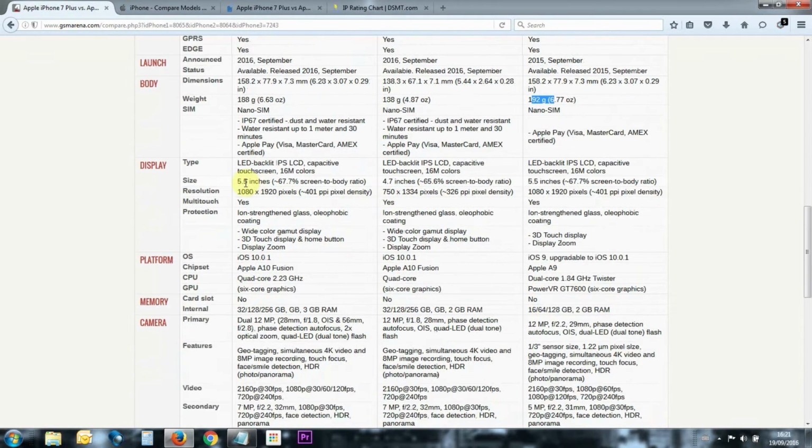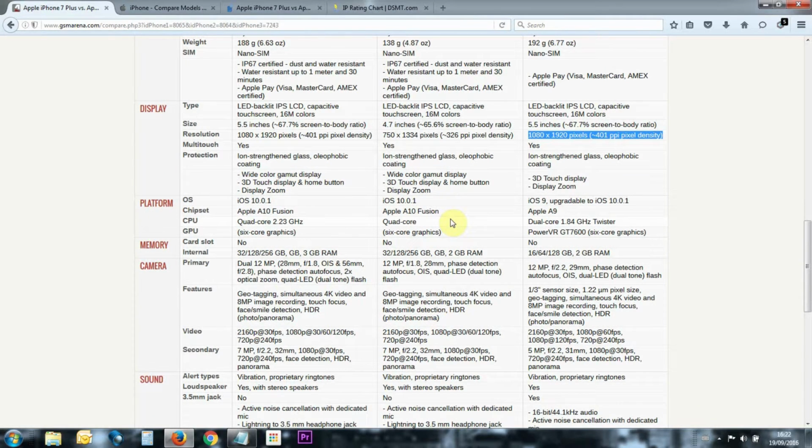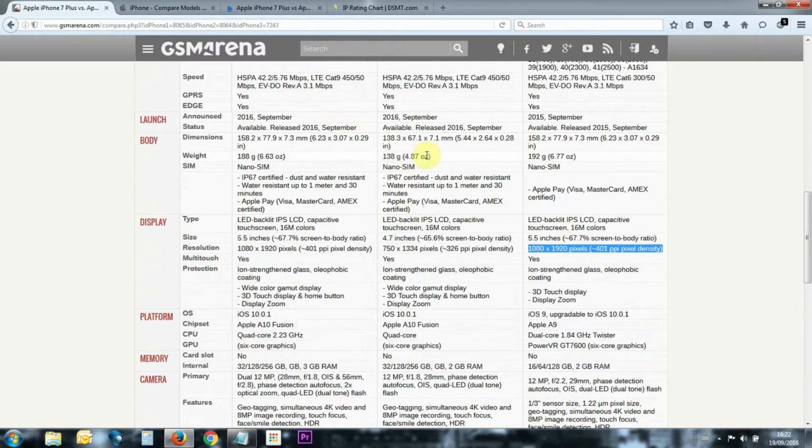Okay, so resolution is 1080p and 401 pixels per inch on the 7 Plus, and it's less on the iPhone 7, and it's the same on iPhone 6s Plus. So far, iPhone 6s Plus is the same, other than the water resistance and the 4G LTE chip.